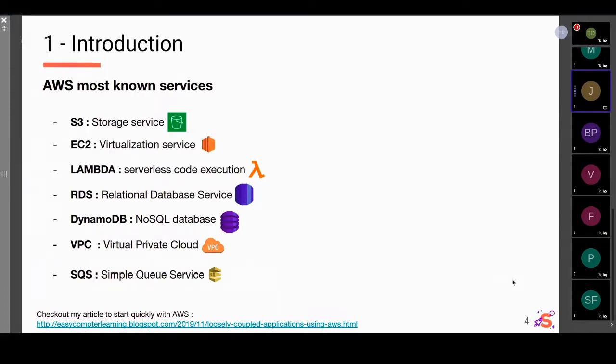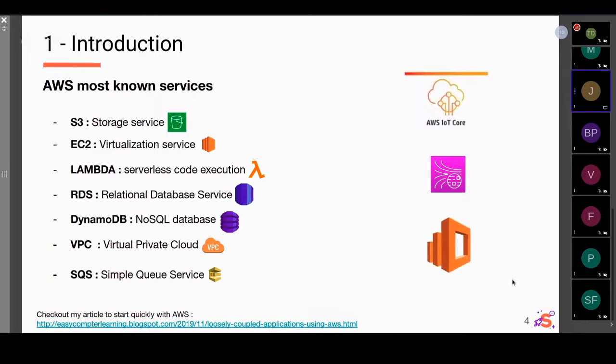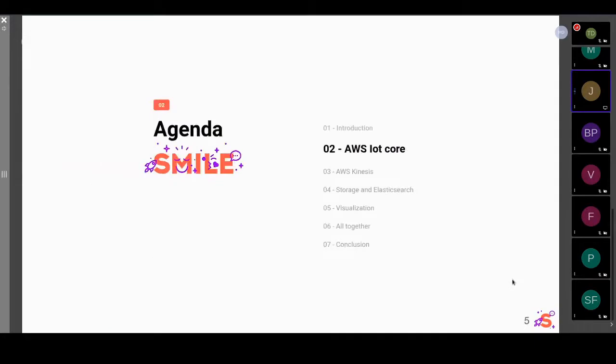This is good, but today we're interested in real time. So we're pretty much interested in 3 different services which are involved in real time, which are IoT Core, Kinesis, and Elasticsearch. So let's jump right to the core of the presentation. So let's start with IoT Core. IoT Core is the entry point for your devices to AWS. It's like the gateway, if you want.